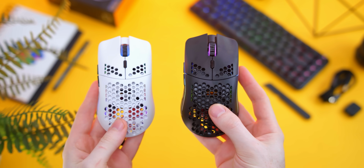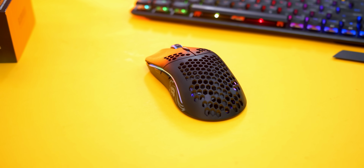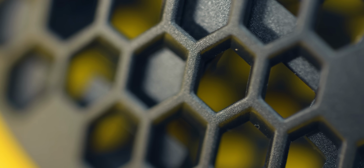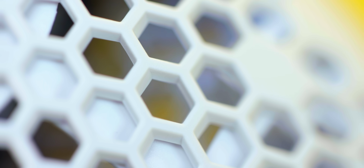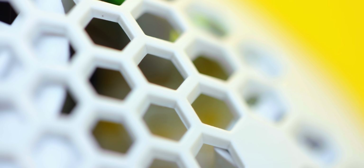So physically, giving the lightweight ambidextrous mouse that lightweight form factor are their honeycomb cutouts, bringing it to 69 grams on my scale, as advertised. And this is really impressive considering the wired Model O was 67 grams. So just adding 2 more grams for their wireless technology inside is awesome to see.